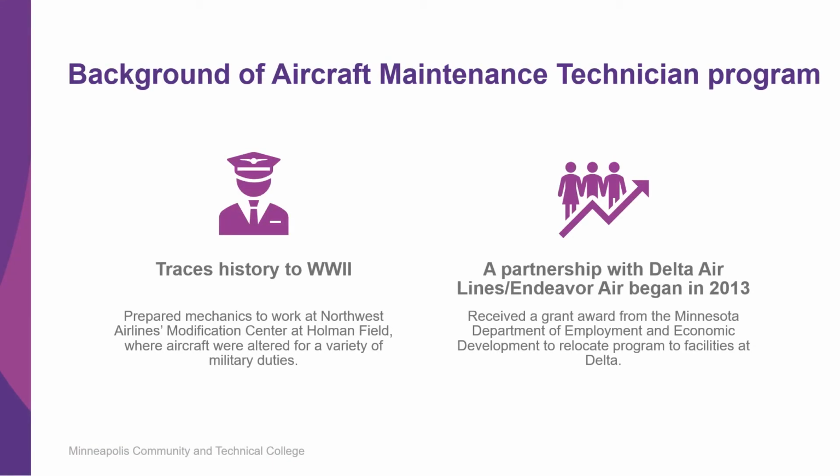The background of the Aircraft Maintenance Technician program traces in history to World War II, where it prepared mechanics to work at Northwest Airlines Modification Center at Holman Field, where aircraft were altered for a variety of military duties. Then in 2013, we began a partnership with Delta Airlines and Endeavor Air. We received a grant award from the Minnesota Department of Employment and Economic Development to relocate the program to the facilities at Delta.